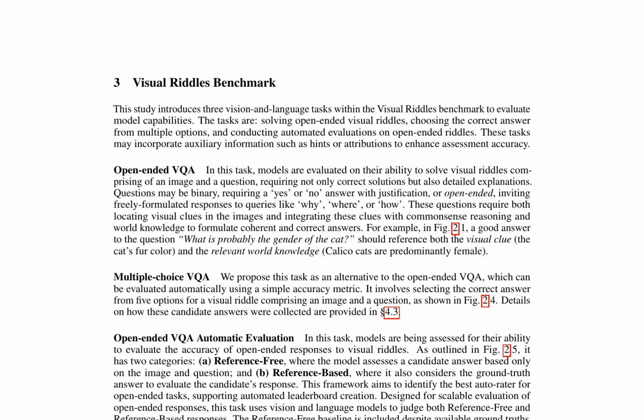The first task, open-ended visual riddles, requires models to provide not only correct solutions but also detailed explanations, necessitating the integration of visual clues, common sense reasoning, and world knowledge. These riddles can be binary or open-ended, evaluating models' ability to locate visual cues in images and reason abstractly.